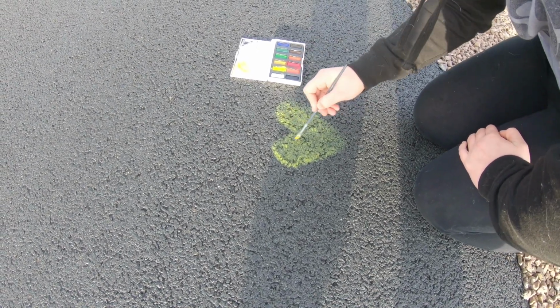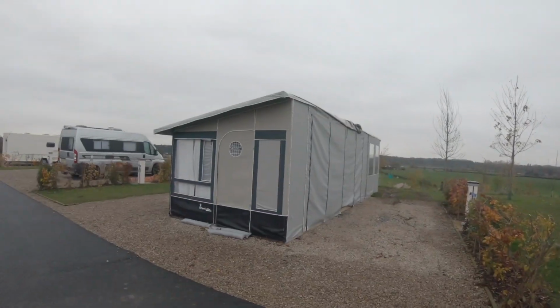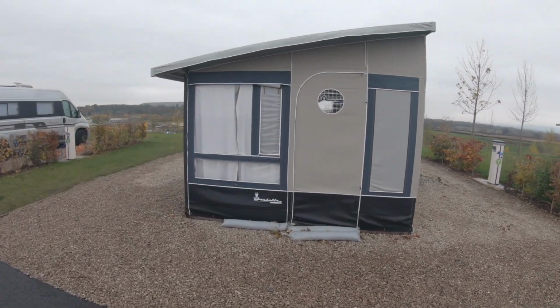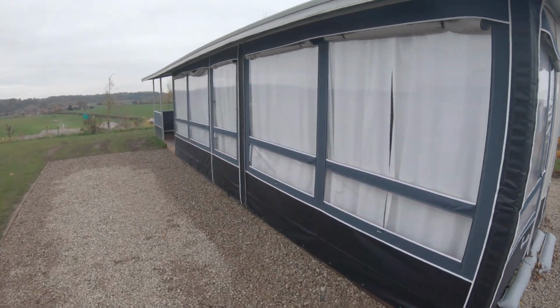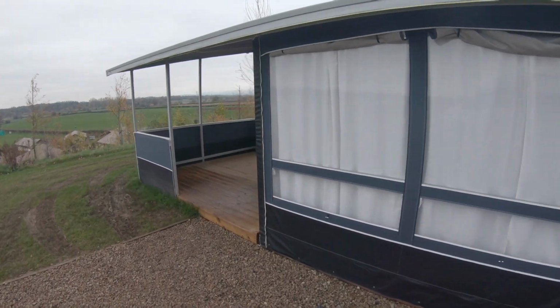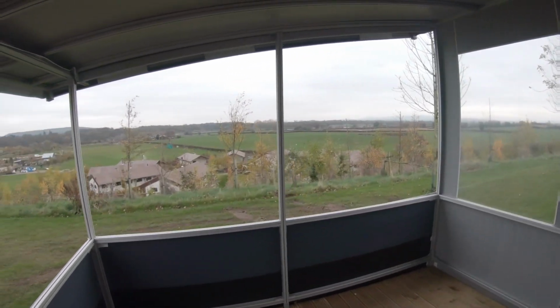What is it? Yeah. We just discovered these. Anyway, these are, I remember reading about these when I booked. You sort of pre-book this pitch, and you get in the deal. I don't know how much it is. This awning. So you bring your own caravan. You get this little decked area, barbecue on, and you've got the view.